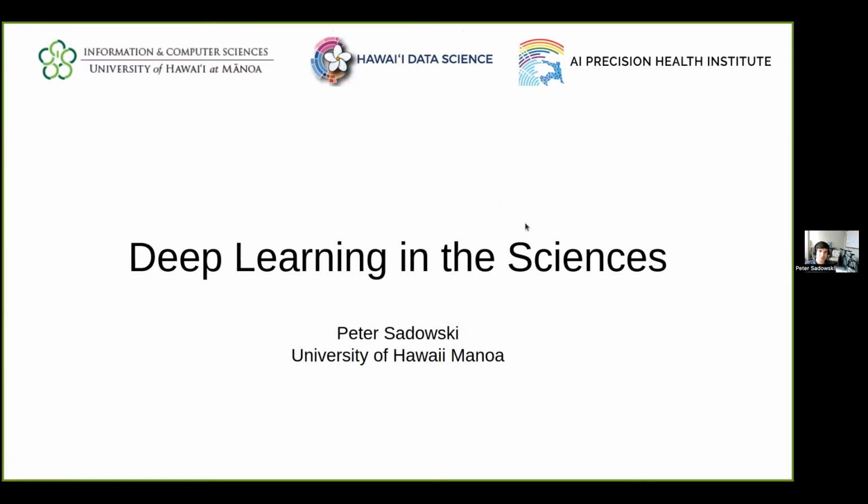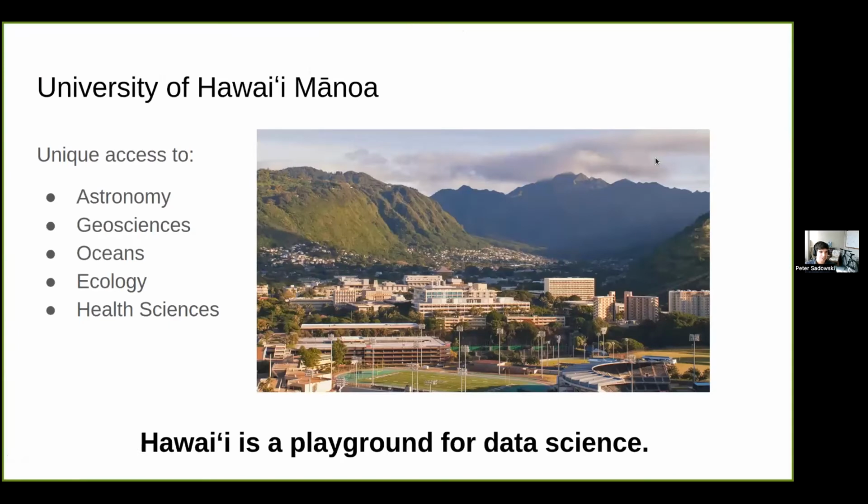So I'm Peter Sadowski. I'm in the Information and Computer Sciences Department, and I also work with the Hawaii Data Science Institute and the AI Precision Health Institute at the UH Cancer Center. One of the great things about living here in Hawaii and doing science at UH Manoa is that we have unique access to special data from astronomy, geosciences, oceanography, ecology, and a very diverse population for the health sciences. Hawaii is really a playground for data science, where my research is focused.